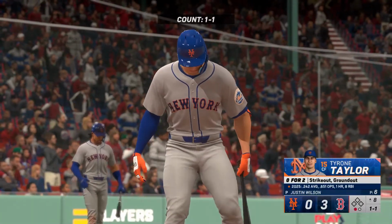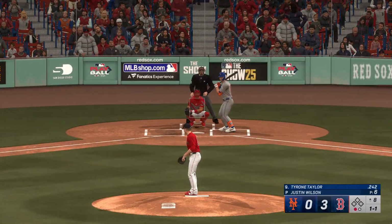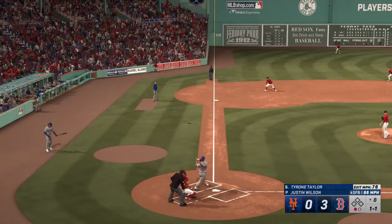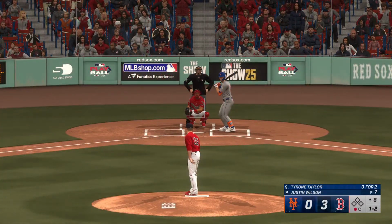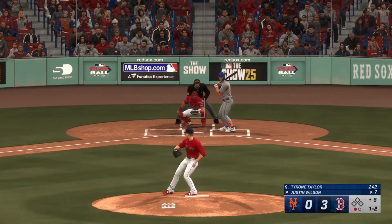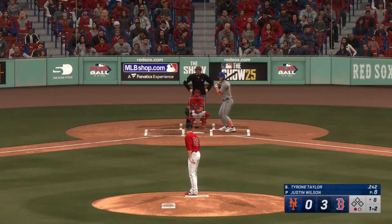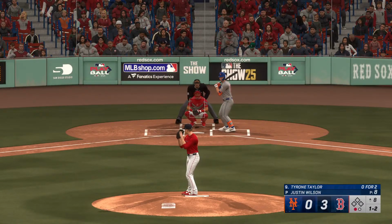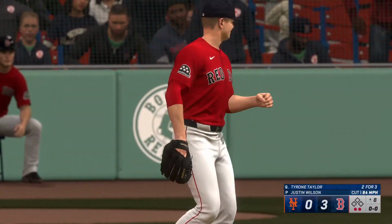Tyrone Taylor up now for the Mets. Lefty continues to work, but the closer getting loose in the bullpen. Foul ball. Well, it's critical right here that they bear down and turn in some quality at bats. Try to chip away at that lead, because if it gets to the ninth, that closer's coming in. To third. And foul ball. Strike three, and that's 2 in a row.